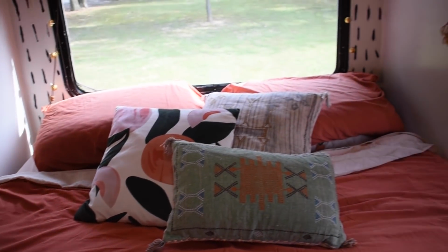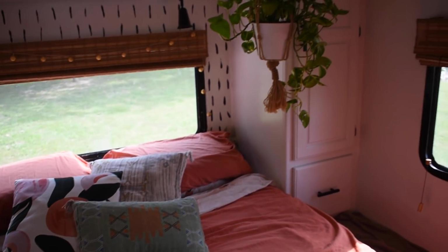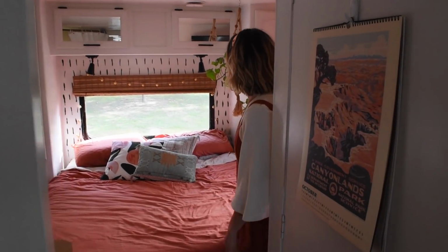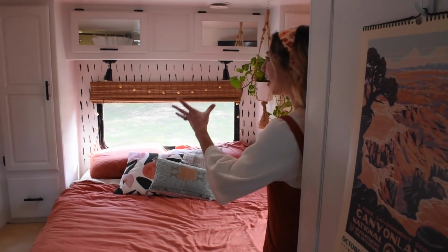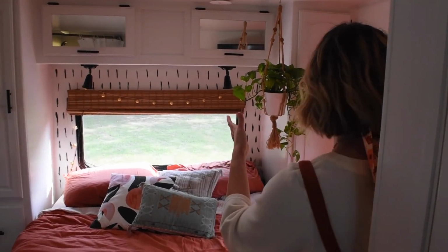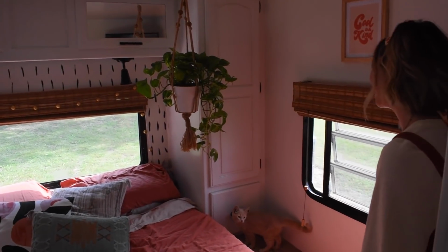So this is our bedroom. We do have a queen size bed in here, which is really nice to have. We have another little fun wall my husband Ryan painted, and then we each have our own closets. So on each side of the bedroom, you can kind of see our closets.